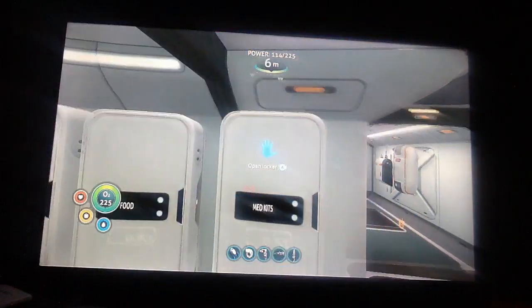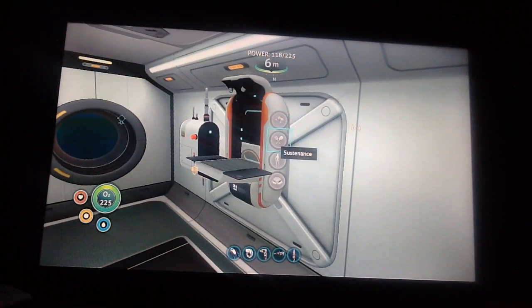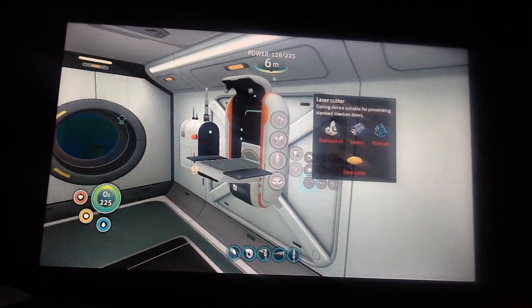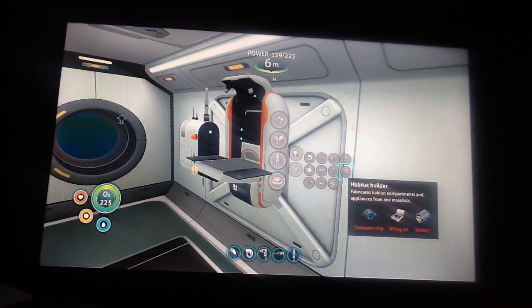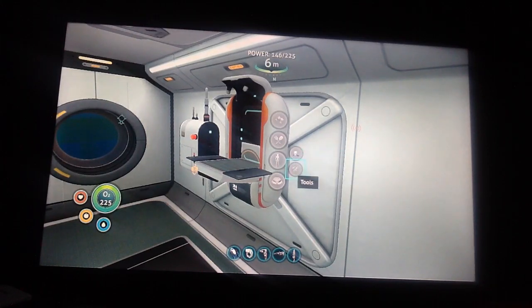I don't have any kind of tool... I know there's a stasis rifle, but that definitely won't help right now. Oops, tools, let's see. Yeah, we also have the propulsion cannon. Oh no, that's a laser cutter. Propulsion cannon. I don't think that would really help though, that's a problem. Yeah, this is not looking good.